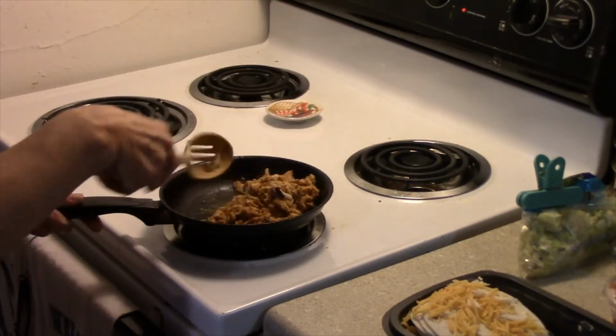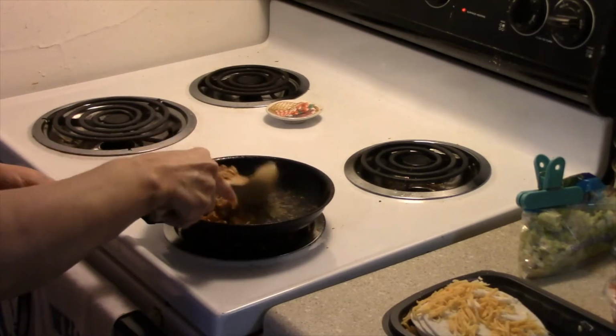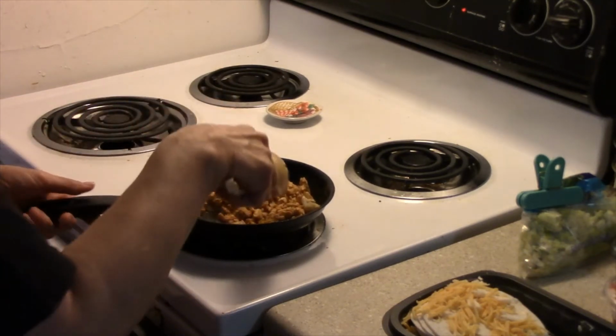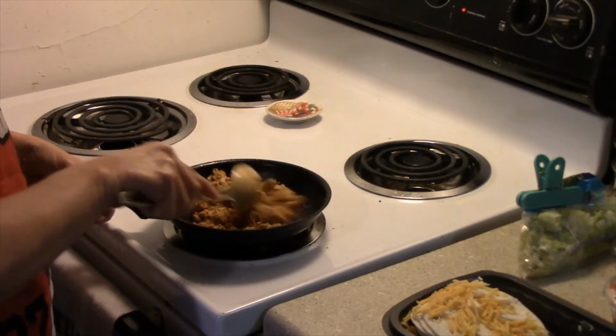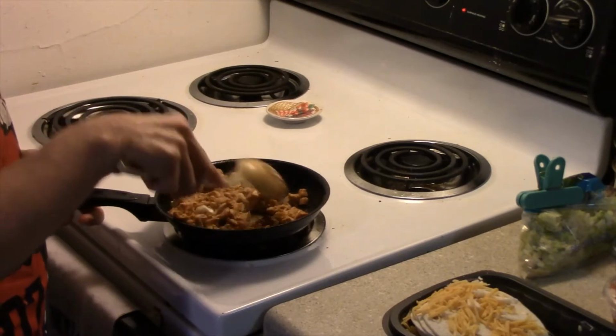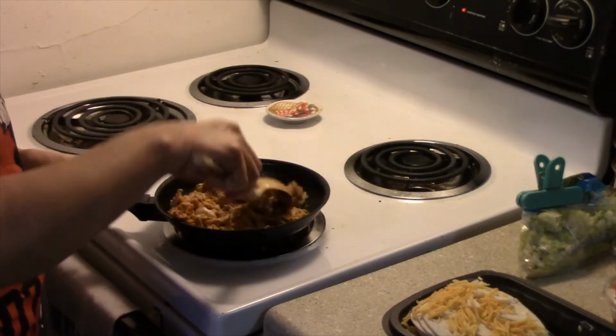This is good for a quick meal. Blue Apron, Home Chef, all those things, they don't have anything on this. It's about the same, really, price-wise.